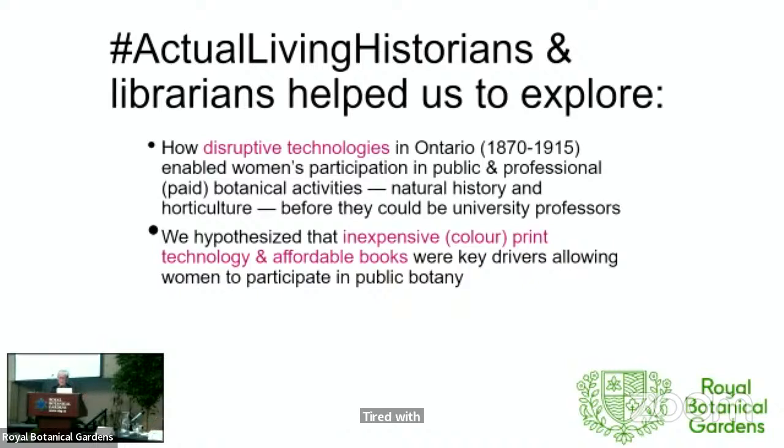Together, Kate and I looked at how disruptive technologies, a term applied to Twitter and Facebook, all these technologies that are allowing us to do things differently. But we wanted to look at disruptive technologies of 150 years ago and how they could have helped women living in Ontario to participate in doing botany outside of the home, to which they'd all been consigned.